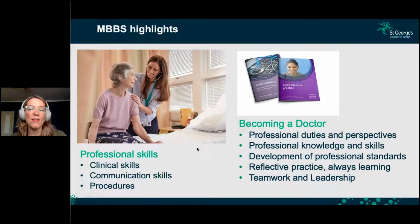Again, in parallel to the life systems, we're developing your professional skills as a doctor, and this is particularly how you communicate effectively and sensitively with patients and colleagues, taking histories from patients and performing clinical examinations and procedures.